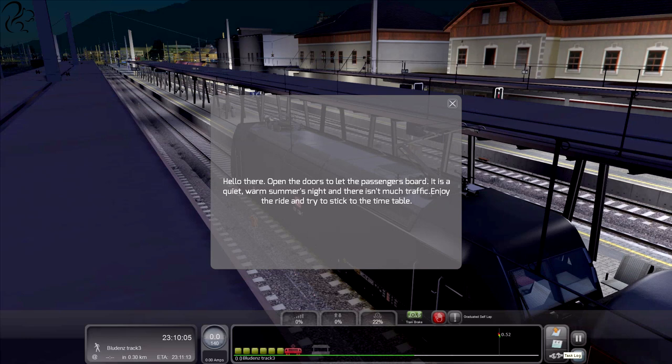Three Countries, Episode 3, Night Train Through the Valleys. Hello there, open the doors to let passengers aboard. It's a quiet, warm summer's night, and there isn't much traffic. Enjoy the ride and try to stick to the timetable.